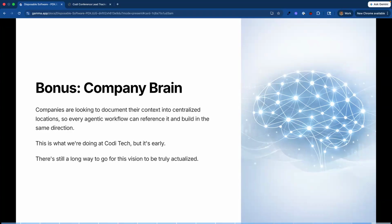That kind of thing, not a lot of companies are doing. I'm struggling to do it myself and I want to do more of it. But I feel like it's that, plus maybe hopefully a little bit of a smarter model, leads to something like this being fully actualized. Good company brain.